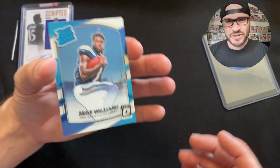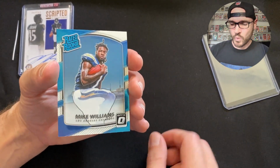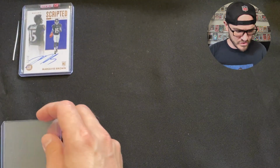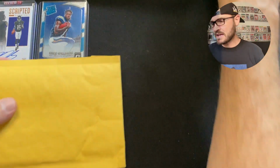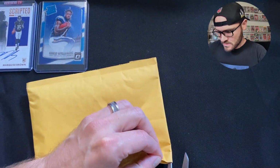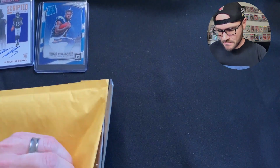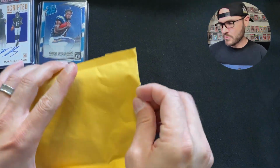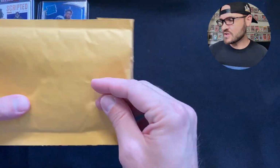At $2? Are you kidding me? Of course I'm keeping my radar open for a $2 Optic Mike Williams. Just a great entry-level investment for him. Let me get this back in the sleeve. We expect him to make a deeper playoff run now that the defense is even better. So it's a big year for the Chargers. You've got Herbert on a rookie contract. They just extended Mike Williams for several more years, so he's going to be locked in with Herbert for a while. I think you should get excited about that.